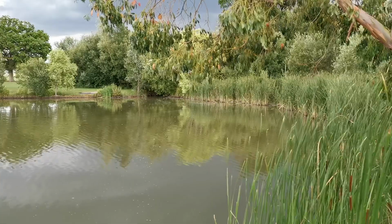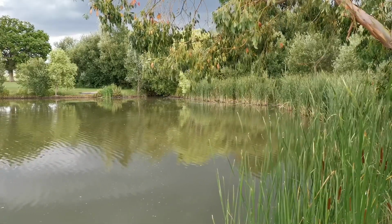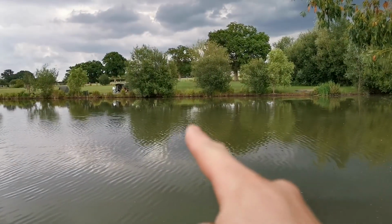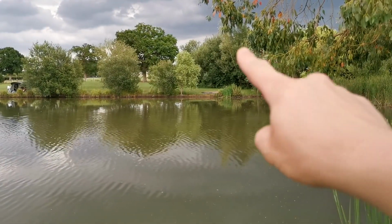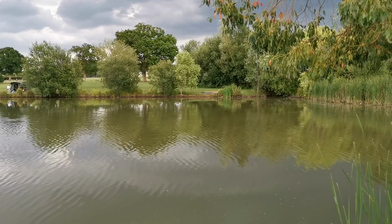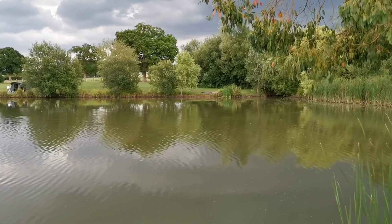Mind you, most of today I've only been focusing on stalking, so I haven't given it a proper go, but I didn't have anything from there last night. I had my catfish just in the middle on the fish bait, and then I caught the 2 other carp off the surface over in swim 1. So yeah, that's this end. I think it's about 5 to 6 feet deep. I've not really plumbed it out or anything because it's all pretty uniform.